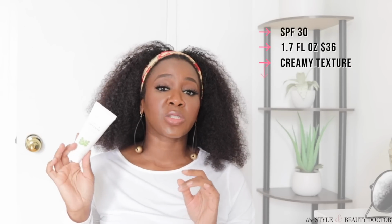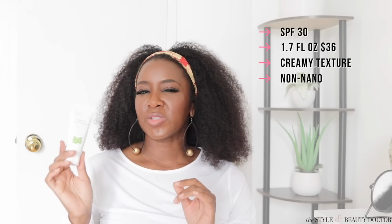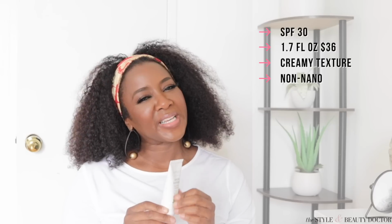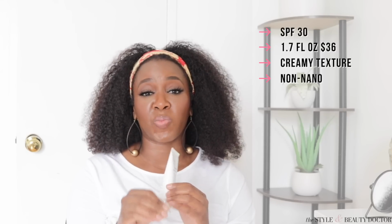This also touts that it's non-nano. It also touts that it's synthetic fragrance free, but if you are someone who specifically looks for fragrance-free products, that still means it has fragrance in it, because people think that things that are naturally derived are better, but you can still be allergic to those particular ingredients. If you're someone particularly that fragrance is a no-no for you.